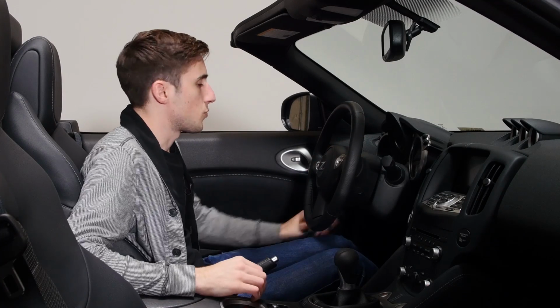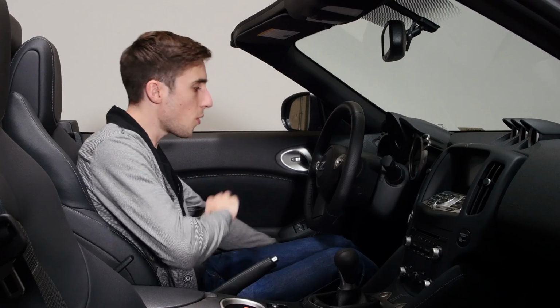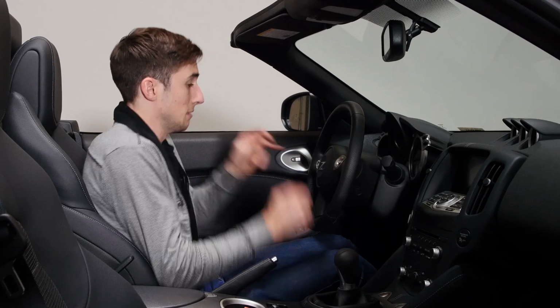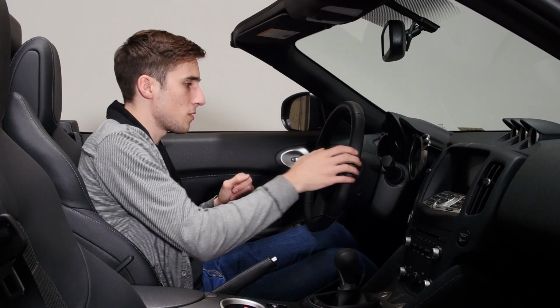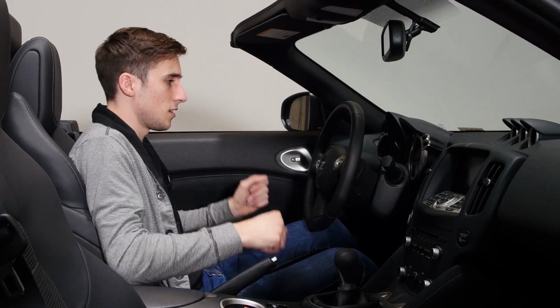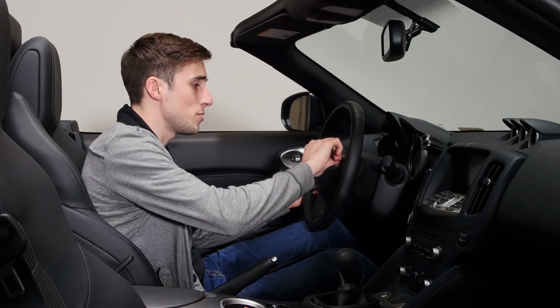The traction control button is really easy to find. It's just right on the left side of the steering wheel. So then you can just turn it off and you can do donuts, your cruise control. What was that about? If you press too hard on this button, it honks the horn. That's good to know. I don't think it's supposed to do that.